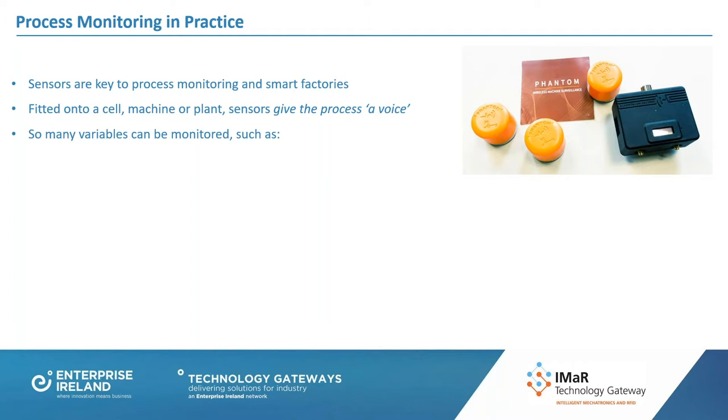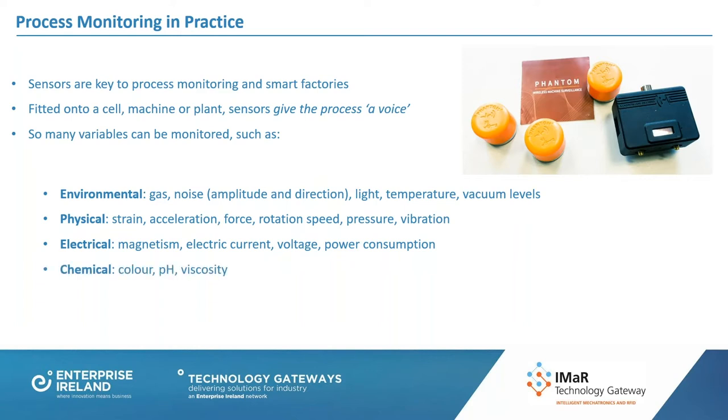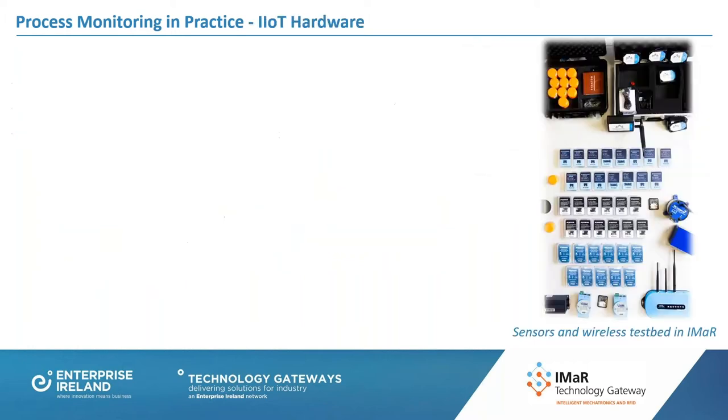Part of the reason for that is that the number of variables that can be monitored is very wide now. Environmentally, you can detect gas levels, noise, amplitude. Also, you can use directional microphones, vacuum levels, temperature. In the physical case, you can do strain, acceleration, vibration, electrical. You can do magnetism, power consumption, and more. And chemical, you can even do color and acidity. So a wide variety of things that you can monitor.